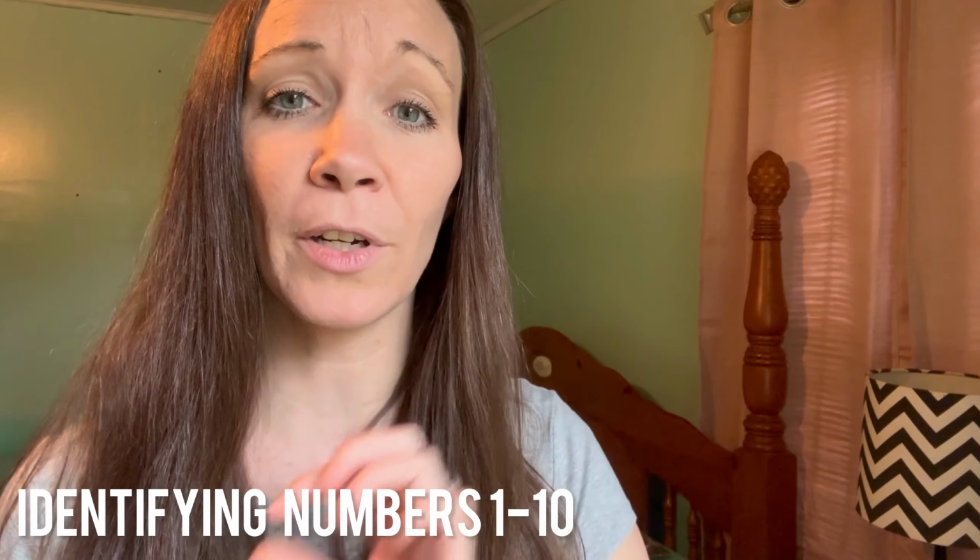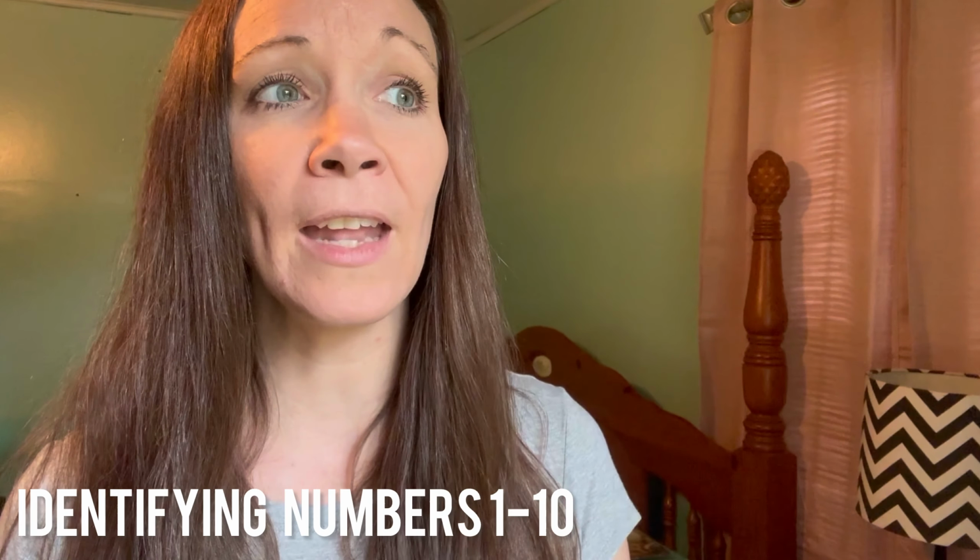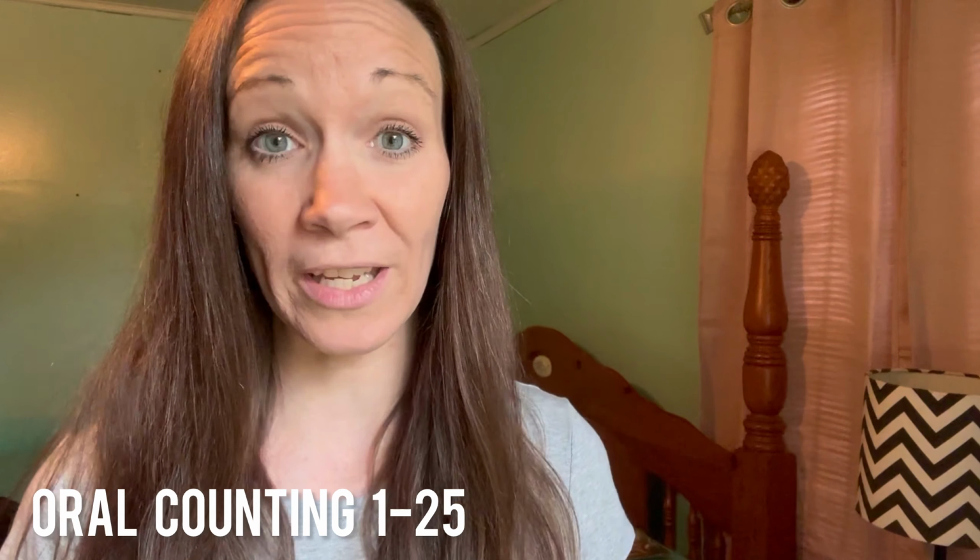So my biggest thing for her, math-wise, I worked on identifying numbers 1 through 10 and then counting up to at least 25. And so she can identify numbers 1 through 12, and she can count up to 20 with help. She gets stuck in those teens, at like 13, 14, 15. And so she needs help, but we play hide and seek a lot. We count objects, like laying out Cheerios, or we have a game called Count Your Chickens.